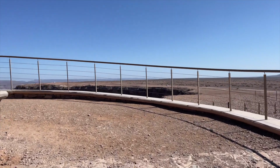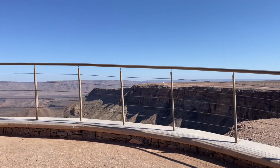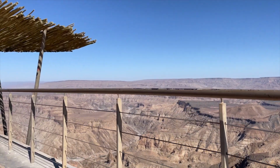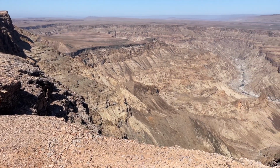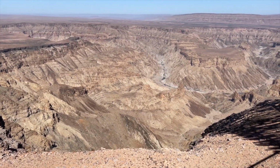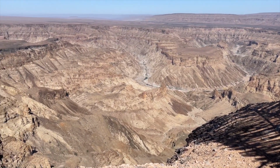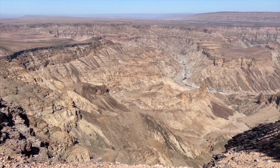The Fish River Canyon is the second largest canyon worldwide. It is 161 kilometers long, 27 kilometers wide, and up to 550 meters deep. It is a narrow deep valley cut by a river through rock over millions of years, in this case, the Fish River. The Fish River is 800 kilometers long and is Namibia's longest river. It has its source in the eastern parts of the Naukluft Mountains, and after about 200 kilometers, the river flows into the Hardap Dam, which is the largest water reservoir of the country.